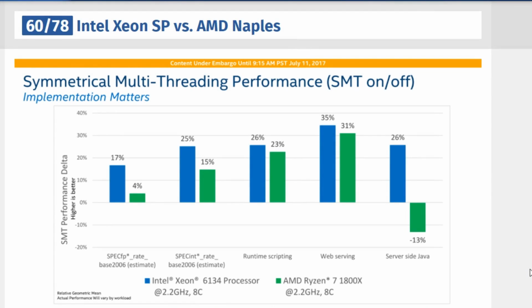On slide 60, we hit the low point of the presentation, where Intel compare their $2,200 Xeon 6134 against an underclocked Ryzen 7 1800X at 2.2 GHz, with the claim here being that Intel has superior SMT based on one or two benchmarks, which we will see later.